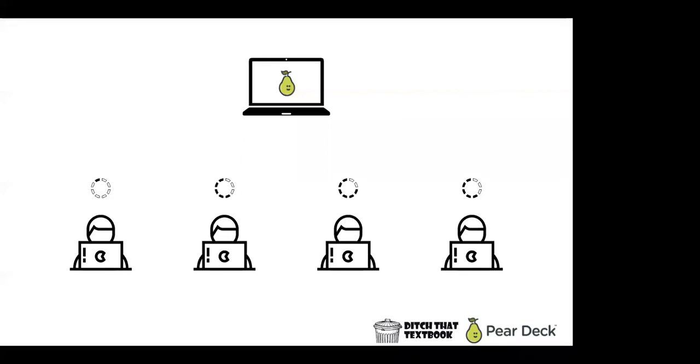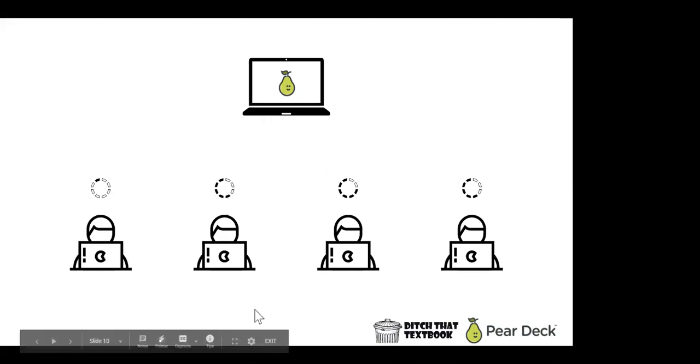Now, this is the beauty and the brilliance of Pear Deck Student-Paced Mode. Whenever you set it up to run student-paced, students don't have to all be on the same slide all at once. They can advance through and do all of the interactive features on their own. Like the graphic shows here, the teacher sets up the Pear Deck to run in student-paced mode, and then as the students access it, they can all be at different points.